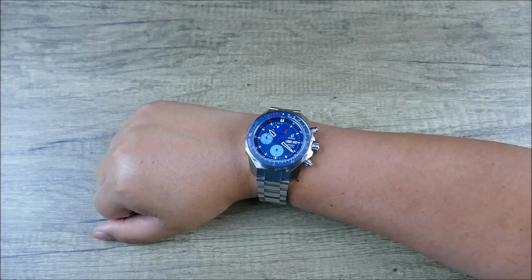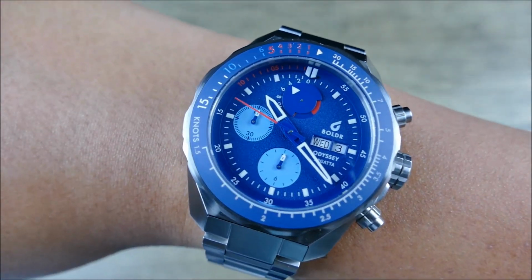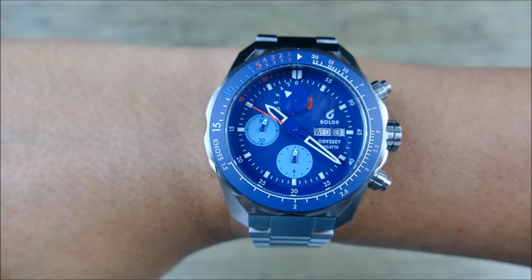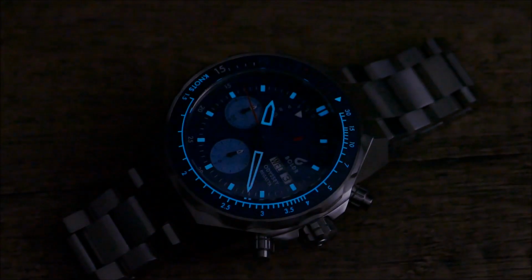So let's actually get this off the wrist, get a little bit of a closer look so we can get some lume shots, low light transition, and closing thoughts. Okay guys, let's go ahead and hit the lights here. As you can see, a lot of information even in the dark. So very cool, very standout, and again, not derivative. And it's a really well-designed, handsome piece.